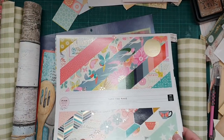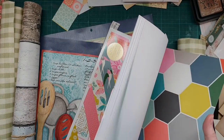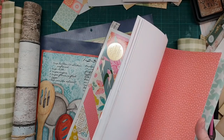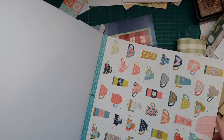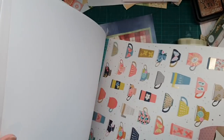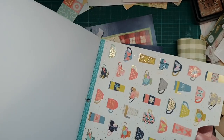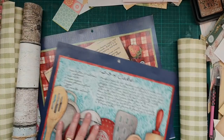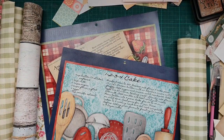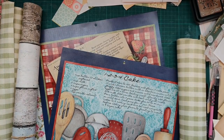I found Paige Evans' Turn the Page collection, which I remembered had, there's usually 2. Please let there be 2. I'll probably utilise this one in that cup and saucer one. So I've got that. Ooh, but I found these.